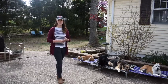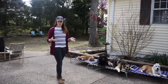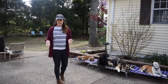But essentially you just want to practice the whole idea that your dog has to be calm and settle down before you actually go for a walk. And it's okay if this one takes a couple of minutes before your dog actually settles down.